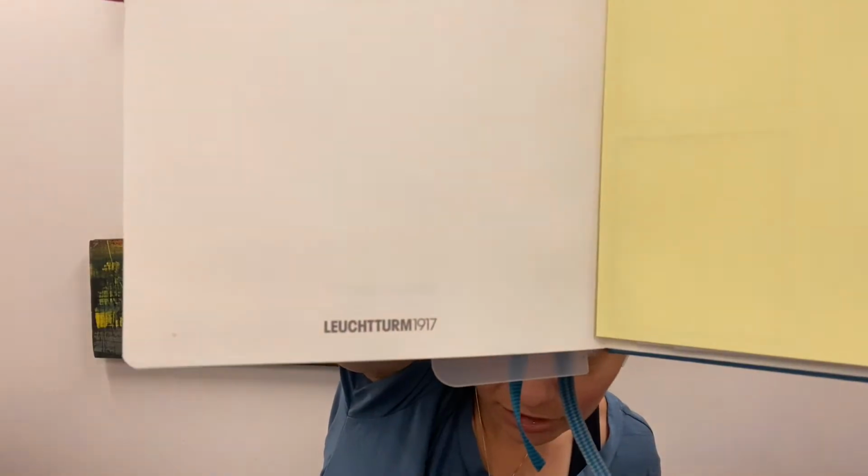My bullet journal, and the one that I typically get, is the Lechuturm 1917. I'm sure I'm saying that wrong. Forgive me. And what's so great about a bullet journal in general, if you are not aware, is that you just have these grids, and with them you're able to basically create whatever you want to.